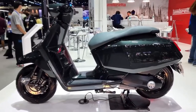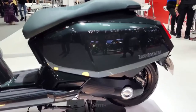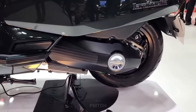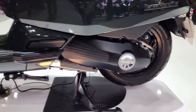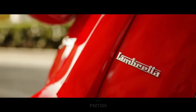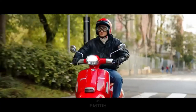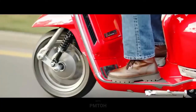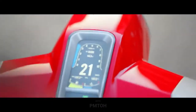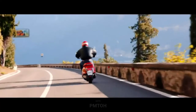Engine specifications and pricing. A 300 cubic centimeters single cylinder, 4-stroke, 4-valve engine powers the Lambretta G350. At 7,500 RPM, the engine produces 27 brake horsepower. And at 6,250 RPM, it can generate 27 newton meters of torque. The engine is liquid cooled and has an automatic gearbox.